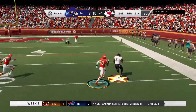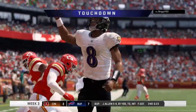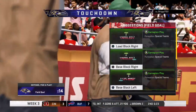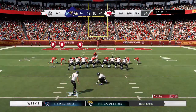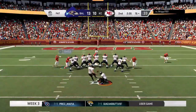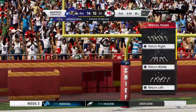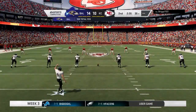Jackson, option right. He'll have a first down inside the 10. And he'll take it into the end zone for a Ravens touchdown. Lamar Jackson hitting double digits with his 10th touchdown of the season. And the Ravens have retaken the lead. Tucker with the extra point. And the lead is now 14-10.